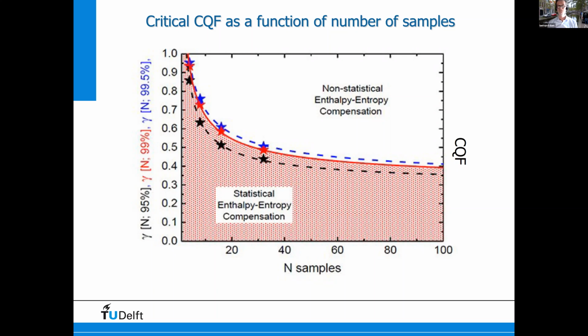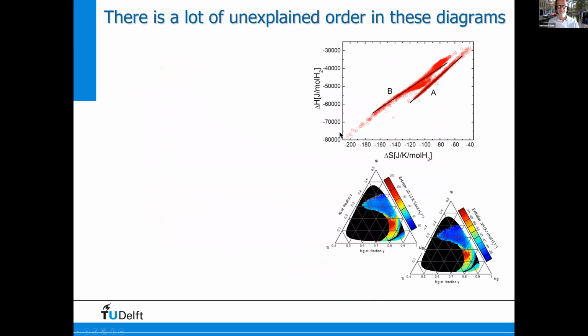isoequilibrium point. So actually what we did is we split the compensation effect into 2 effects. One is a relation between enthalpy and entropy, statistical or not? And the other, do we observe something like an isoequilibrium point? And depending on what you're heading for, it is worth going or not. And this whole point is what's happening here. If it is not 0.9 or higher, but lower, I don't know. Actually, this is still, for me, an open question.